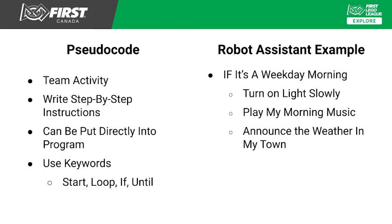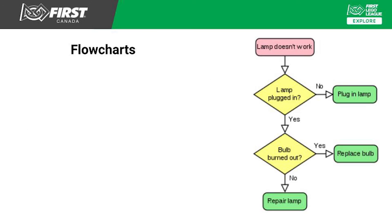You can do this by using keywords such as start or loop or things like that to describe what you can do, just to introduce students to it. When we're doing this with our students, we often do this together on a big whiteboard. Next thing we do is very similar to pseudocode, and that's using flowcharts.